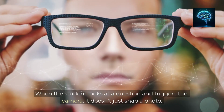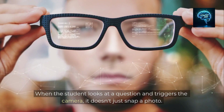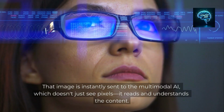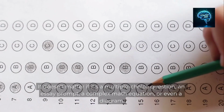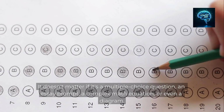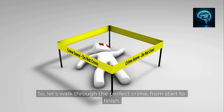When the student looks at a question and triggers the camera, it doesn't just snap a photo. That image is instantly sent to the multimodal AI, which doesn't just see pixels, it reads and understands the content. It doesn't matter if it's a multiple-choice question, an essay prompt, a complex math equation, or even a diagram. The AI gets it. So, let's walk through the perfect crime, from start to finish.